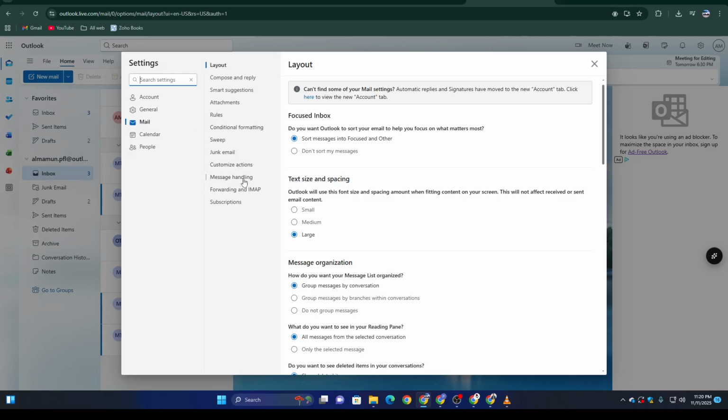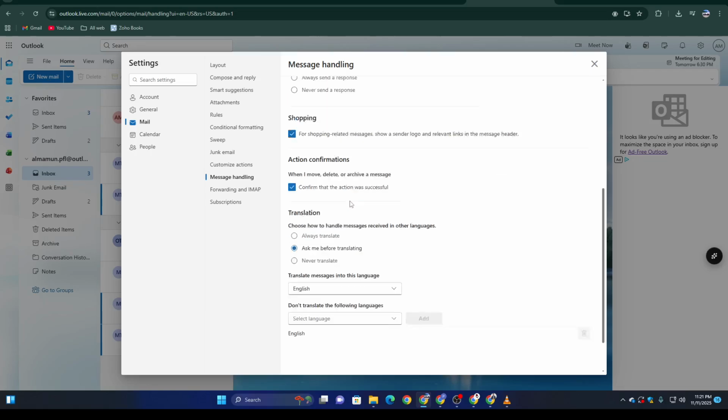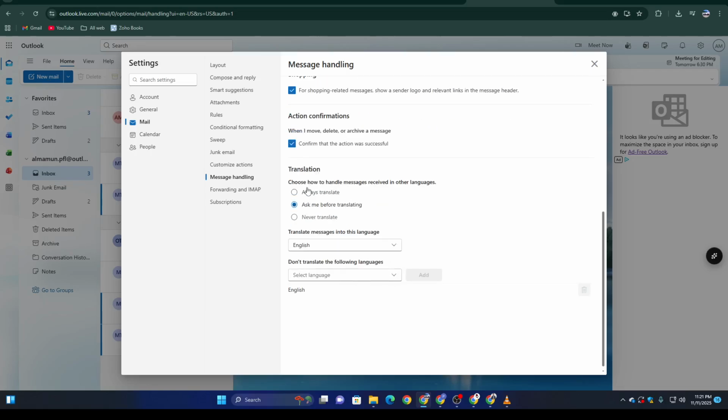Here's the key step. Look for the option that says Always keep items unread until opened. Enable this option. What it does is simple but powerful. It prevents Outlook from marking your emails as read when you're just scrolling or previewing them. Instead, they'll stay marked as unread until you physically click and open the message.